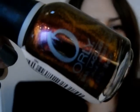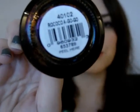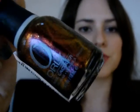And it's this really gorgeous purpley gold, crammed with shimmer. This is called Rococo A Go-Go, that's the shade name. I've been quite impressed with Orly polishes in the past, so I look forward to trying this out. I just thought it was really pretty, and that was on sale for $3.99.